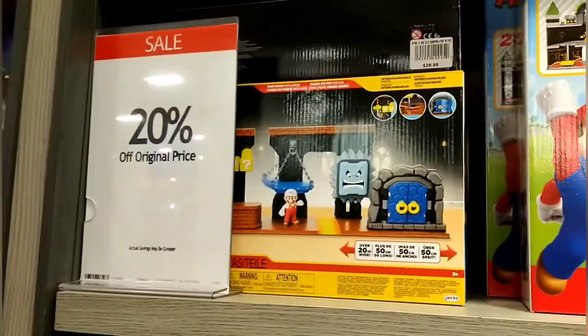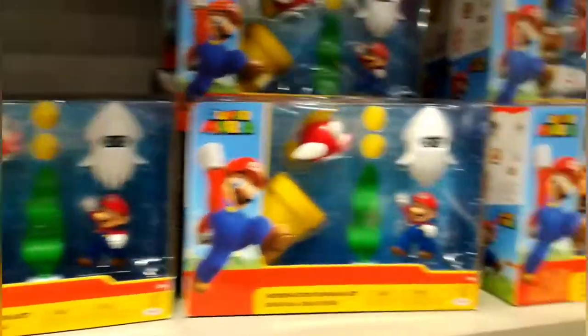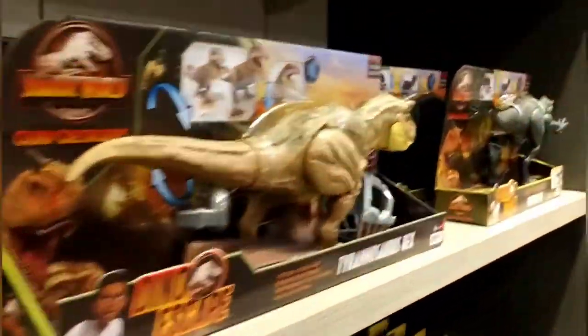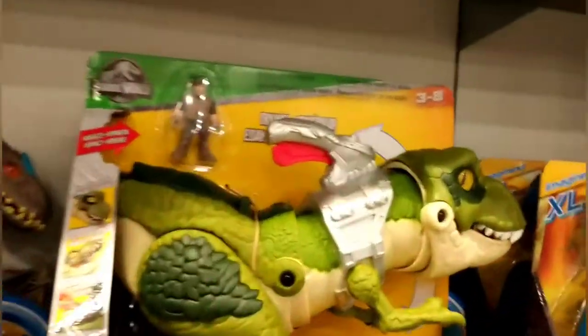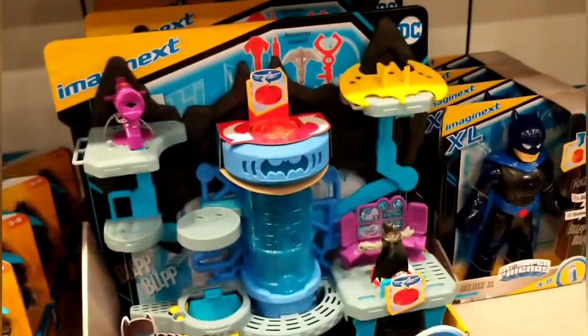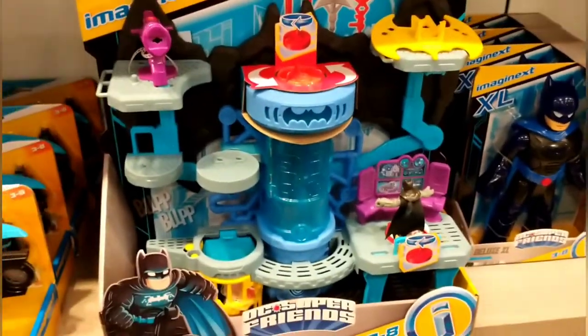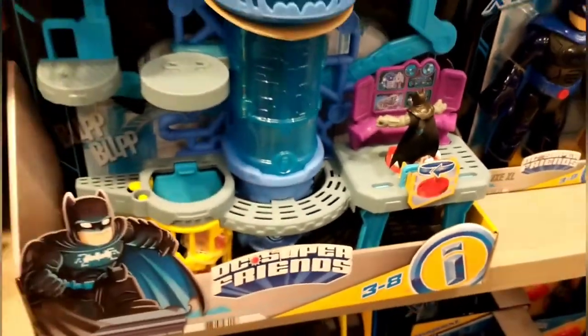20% off. I wonder if that's just that or everything. Let's see, let's cruise it down. Oh, this is what I thought was Dino Riders the other day. It'll be cool to see that back, alright. This Batcave playset for Imagine X is cool. Got Batman right there. It's a cool set.